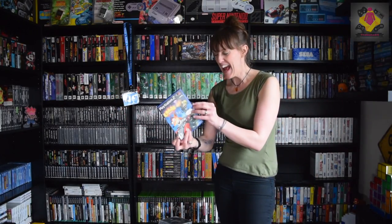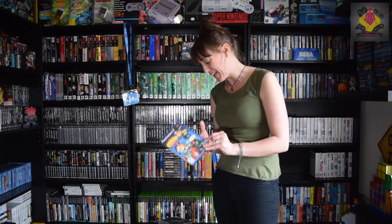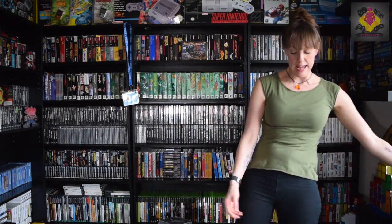Tag Team Racing. Again, to see something like this in a charity shop is absolutely mind-blowing. Love the Crash Team Racing on the PlayStation 1. I've never played Tag Team Racing on the PlayStation 2, but with anything like your Crash Bandicoot trilogy, you're onto a winner, before you've even popped the game in the PlayStation 2. So I'm super revved about that. I'm going to put that over here.